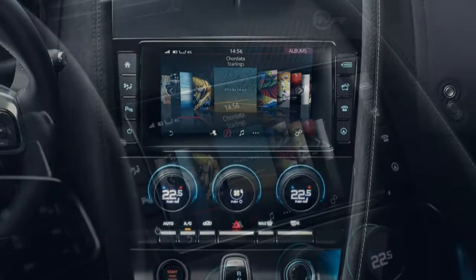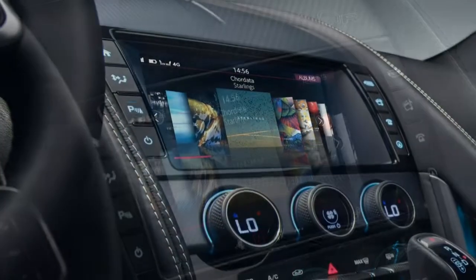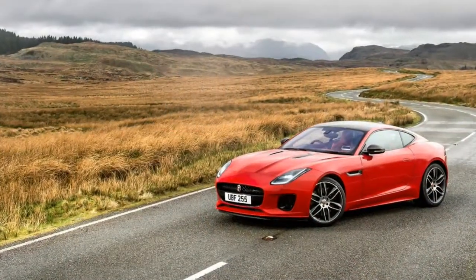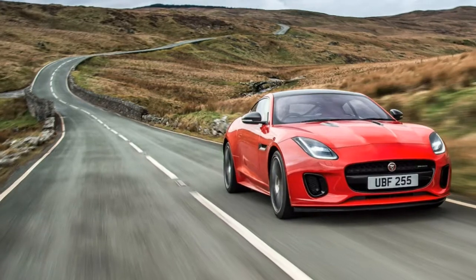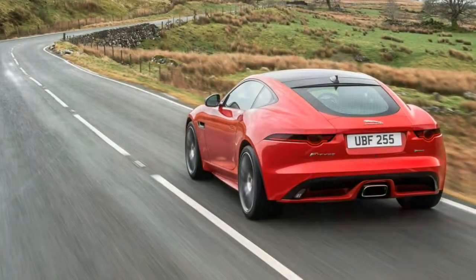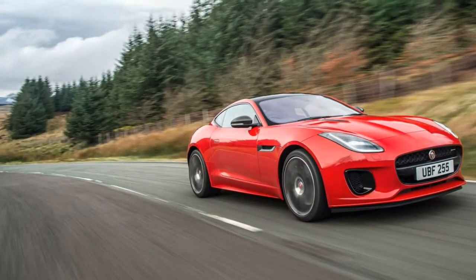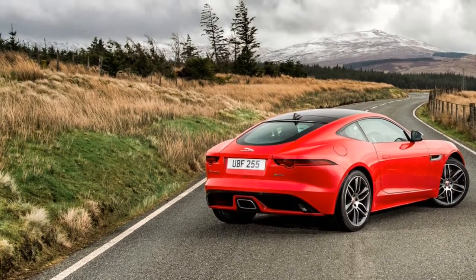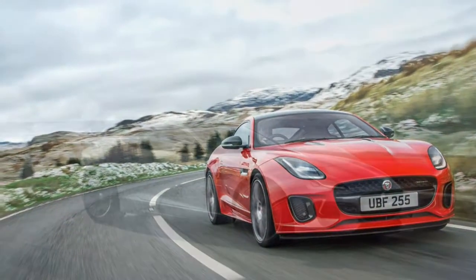The base F-Type starts with a turbocharged 2.0-liter 4-cylinder engine, 296 horsepower and 295 pound-feet of torque, paired with an 8-speed automatic transmission and rear-wheel drive. This is the only configuration available with the 4-cylinder. Features include 18-inch alloy wheels, an active sport exhaust, LED headlights and taillights, automatic wipers, power folding and heated side mirrors, and rear parking sensors.